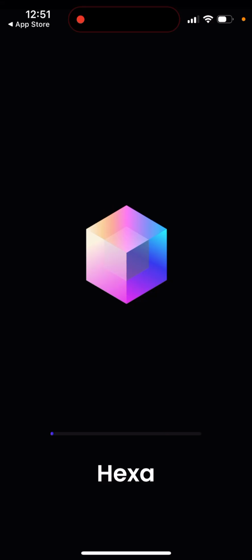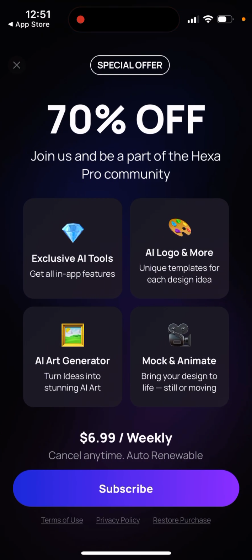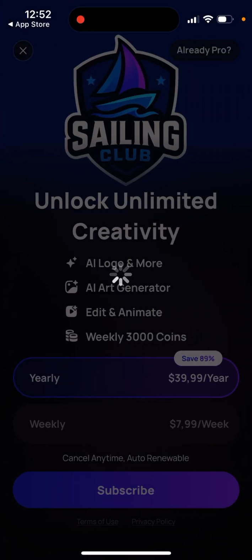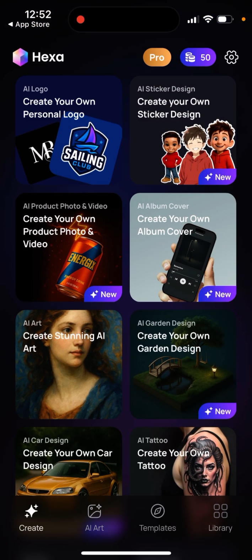So let's just open it up. So 70% off. They just have it here, $7 weekly, if you wanna. And then you can just go and upgrade. So $40 per year.